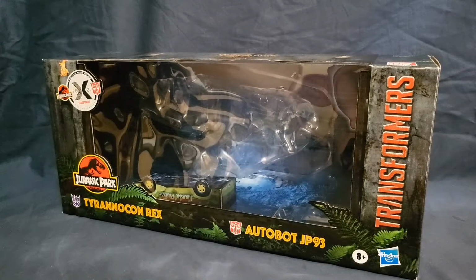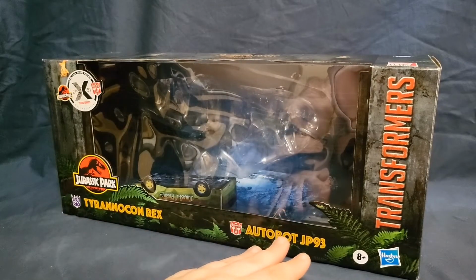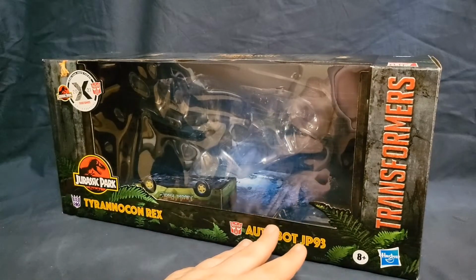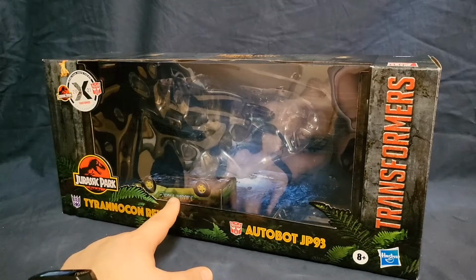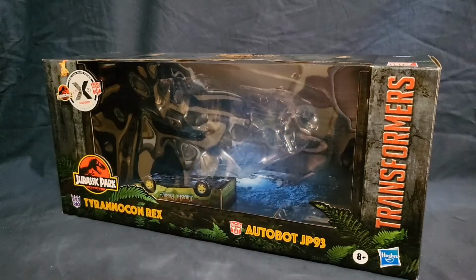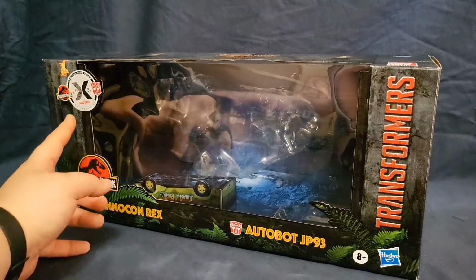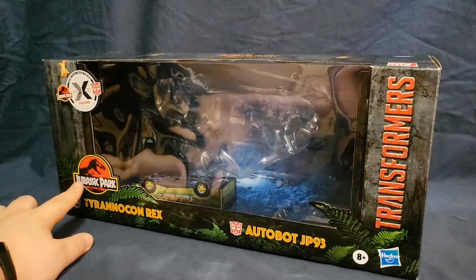And here we have the box, and anyone who's seen a review for this before or images knows that you've got your Autobot over here, the uprighted car, the Ford Explorer, and then Rexy is over here, posed in the box to be standing on this cardboard version of the flipped over car. And that's basically how you would see them packaged. On the box you've got your Transformers crossover with your Jurassic Park symbol up here, more Jurassic Park down here.